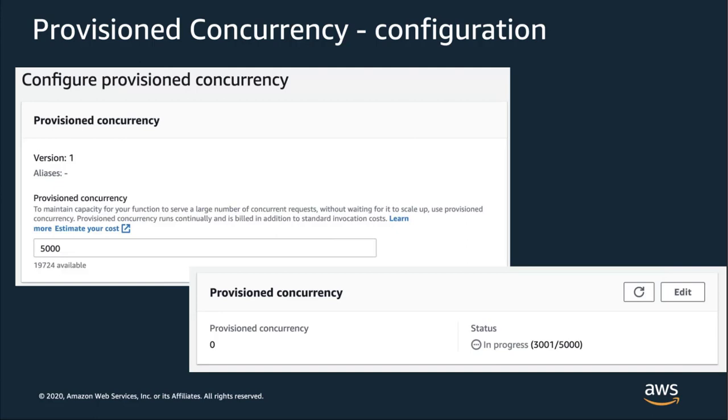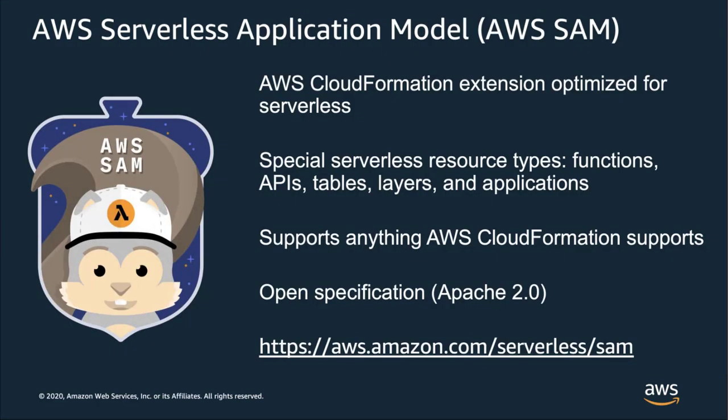Now, it's not an exact even 500, 500, 500. As it finishes provisioning some of that concurrency, it will continue on. So you can see here, not square numbers, with 500 showing up in the status bar.